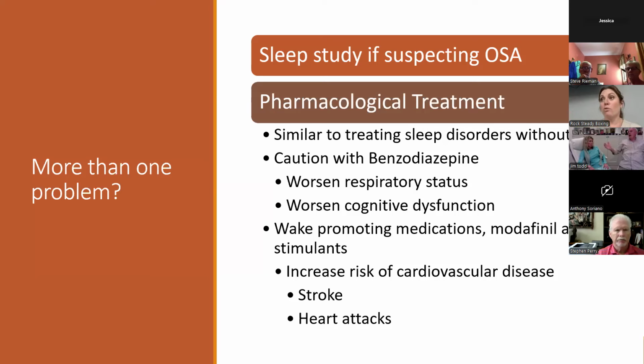So sometimes we will prescribe these medications, but we also have to be very careful because of the fall risk and things like that. Obviously, we like to work on circadian rhythm and light and exercise and things like that, which is probably more important and better for your health than the medications, but we do use medications purely for quality of life, but they do come with problems.